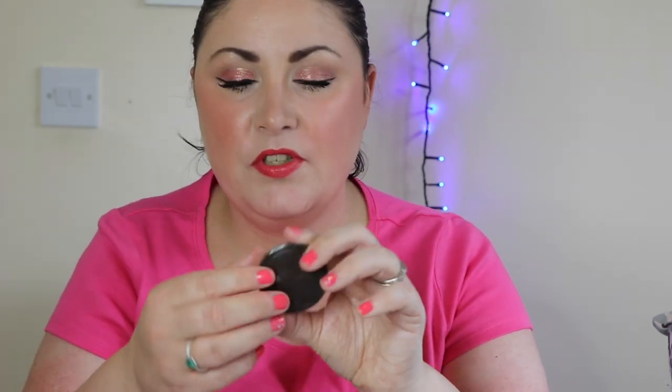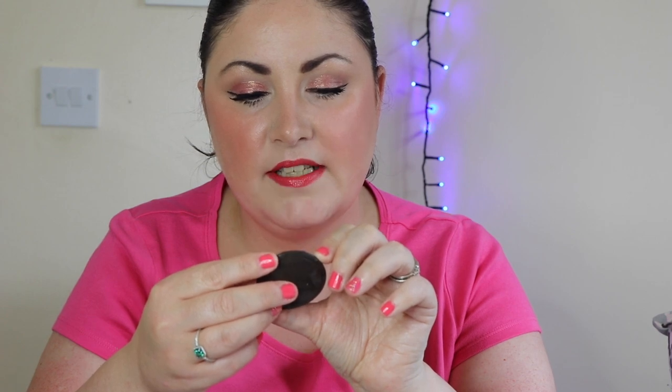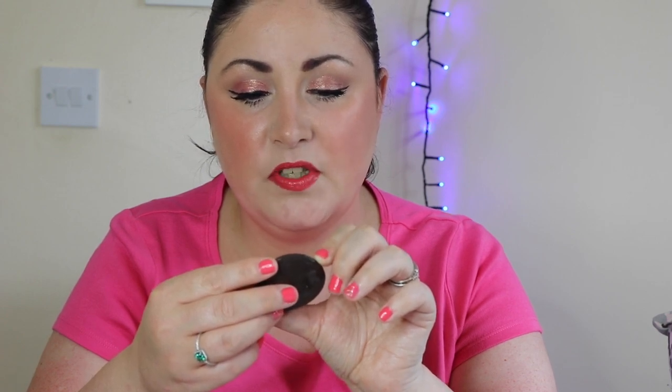Really happy with that. Next, I'm just going to finish by using my Becca Shimmering Skin Protector pressed powder, which is a highlighter, and that's an opal. Sorry, I definitely need to get some new glasses, don't I? So this is opal. Oh, it's cracked a bit. I haven't used this for a while, so I'm just going to take my Real Techniques contour brush, and just take a small amount, take it just down the nose and just across the cheeks.